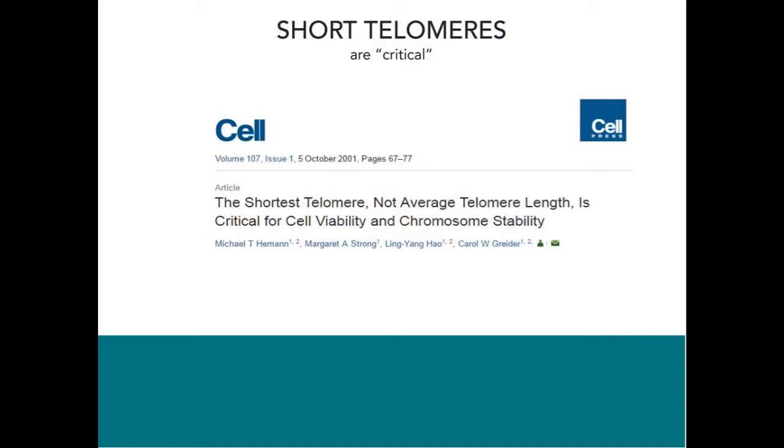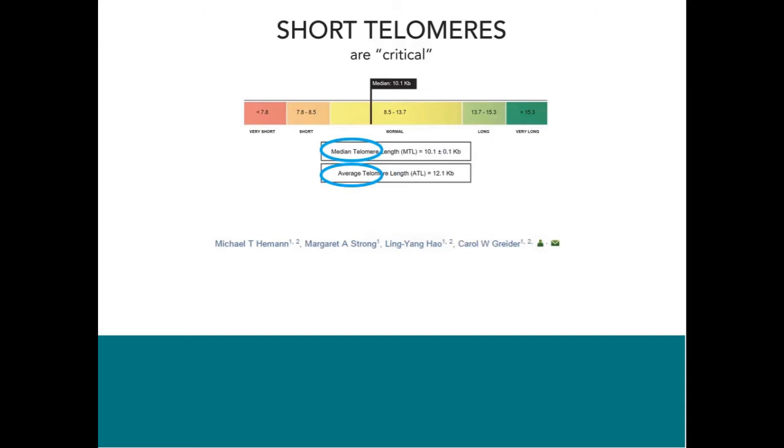So it's those short telomeres that are the bad actors. They're the ones that trigger the cells to become senescent, largely as a mechanism to ward off the potential development of cancer. But if you're looking at averages, you're never going to see that. So you really need to look for technology that will give you this kind of insight, which is what we are able to uniquely provide.